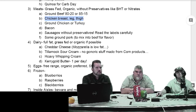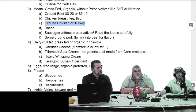Ground chicken or ground turkey, I like to get that so we have the benefit of the turkey, the tryptophan, probably once a week. It was great having the holidays because I have a freezer full of little bags of turkey, and once a week we're eating turkey just to make sure that we're sleeping well.